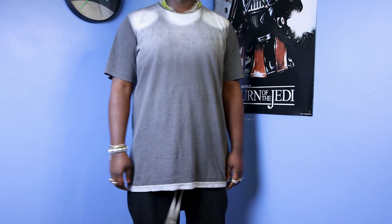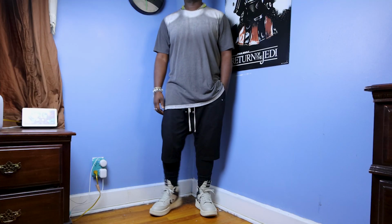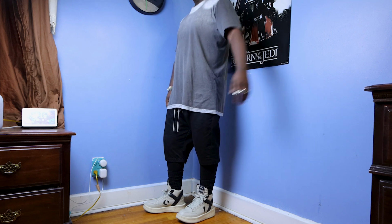I paired it with this Drkshdw tee that I got a little while back from Veblen in Miami. And I thought it was a really good pairing because the shorts are just kind of a regular piece all in all, other than the few hardware details and the drop crotch and the drawstrings. I mean, it's Rick. It's not regular, but for some Rick shit, it's pretty regular.